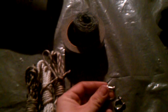Got a couple pieces of cordage, some of these little U-bolts, or U-shackles. These are very small. This is kind of like the one I use on my paracord bracelet, but they're really strong. They actually hold me in my hammock. I am a little over 200 pounds.